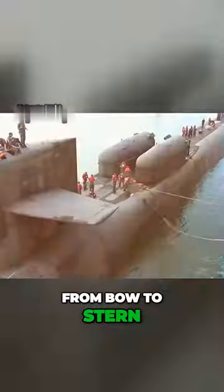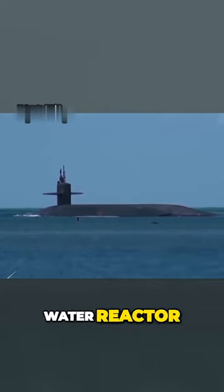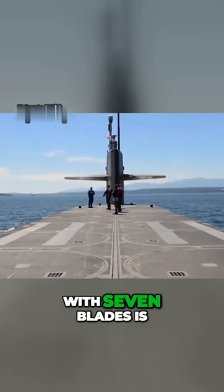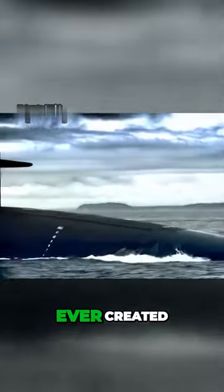from bow to stern. The fact that it is made up of one S8G high pressure water reactor, two geared turbines, a 242 kilowatt supplementary diesel motor, and one shaft with seven blades is what gives it the power to be one of the largest and most powerful submarines ever created.